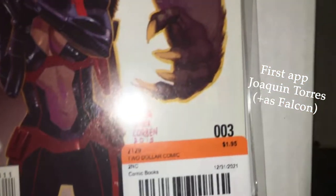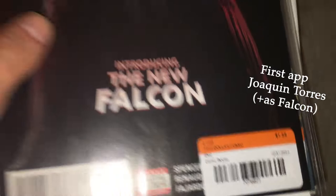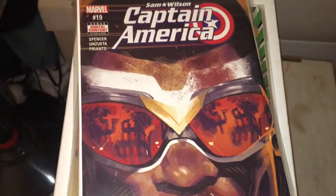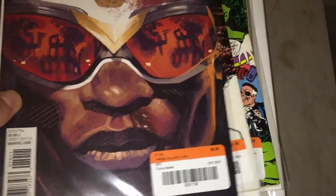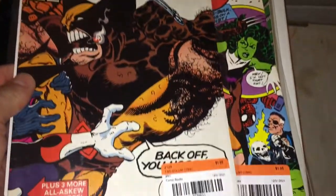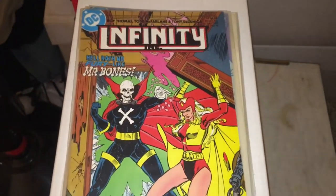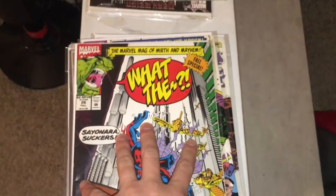Oh yeah, wait, I'll show you prices. I didn't mention it. These What the Comics are a small line of collect. That's the first appearance of Miles Morales, Spider-Man 2099. Oh, these are from a comic shop. Oops. Well, I got all of these books for $9.